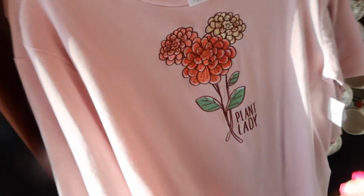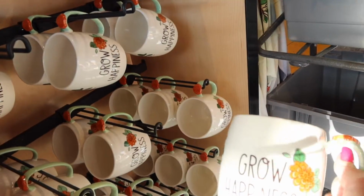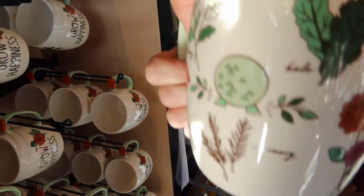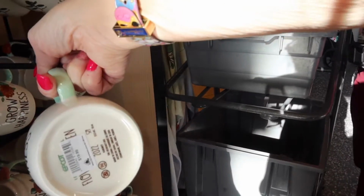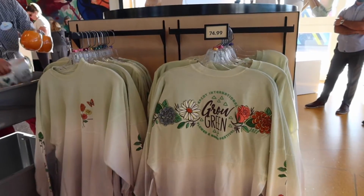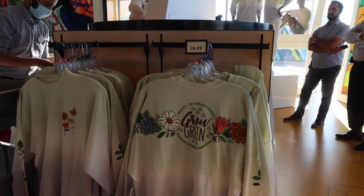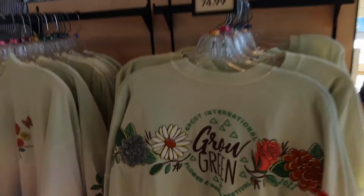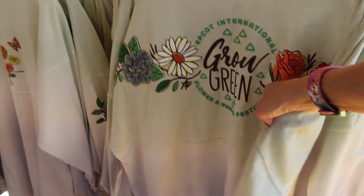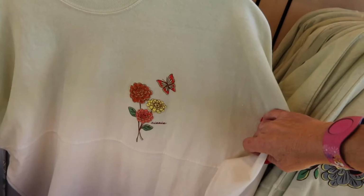Alright, this is a t-shirt here. $37, but look at the mugs. Real happiness. And it's got flowers. Okay, there's Epcot on the other side right there. And these are $20. The Spirit jerseys are $75. This is what the back looks like. And down the sleeve there's flowers. And on the front is another flower.